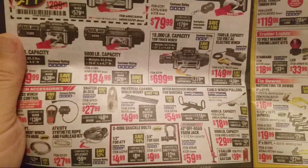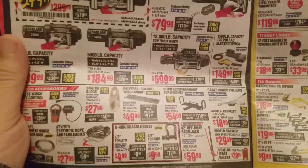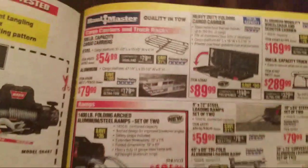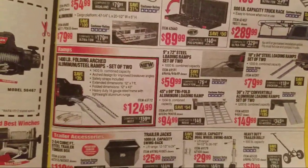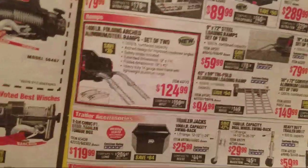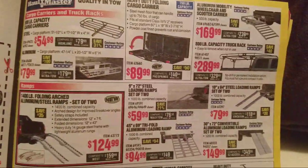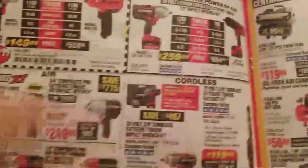Ramps are good sometimes. For mowers they're pretty good, but with a car they're just a pain in the neck, and they take up a lot of space, the metal ones anyway. Oh, here you got some folding ramps, 124. Not a bad deal. For cargo carriers and ramps, check out Harbor Freight for that stuff. You go on Amazon, they ain't cheap.